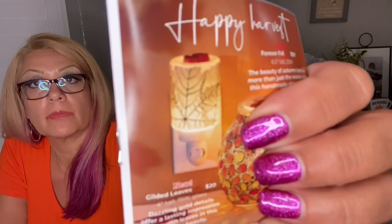Gilded Leaves. Again, a fall mini warmer. These mini warmers, the fall warmers, are just beautiful. There's something about them. They glow warm. They bring that warmth into your house. Gilded Leaves is going to be a $20 price point. Dazzling gold details offer a lasting impression of autumn leaves in this stunning beauty.